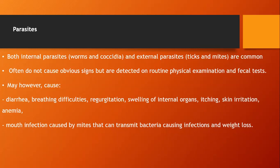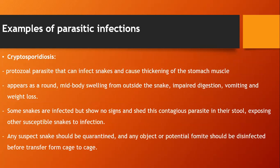Even the parasites can cause something like constipation. That happens a lot. So examples of parasitic infections, just to mention but a few: cryptosporidiosis, which is a protozoal parasite that can infect snakes and cause thickening of the stomach muscle. It appears as a round mid-body swelling from the outside of the snake, and causes impaired digestion, as I mentioned, vomiting and weight loss.